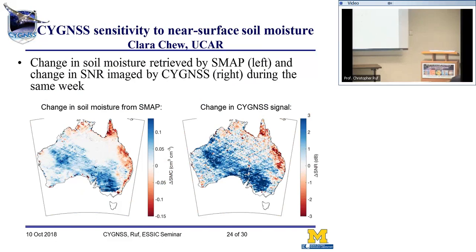So that's a nice thing. You can resolve that. And something else you can resolve: flooding is like a limiting case of moist land, so this is trying to look at a soil moisture signal. As land gets wetter, the dielectric constant goes up and the forward scattering cross section goes up, from Fresnel reflection. This is a soil moisture map derived from SMAP, which is also an L-band instrument on a different satellite. It's a passive instrument with about 35 kilometer resolution, and this is the change in soil moisture recorded by SMAP.